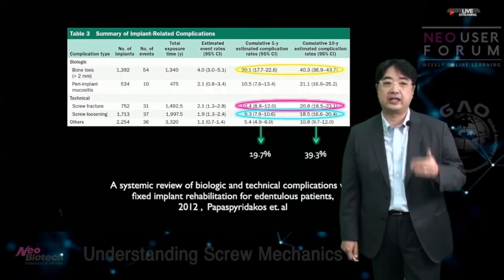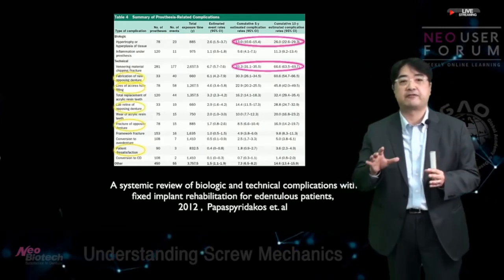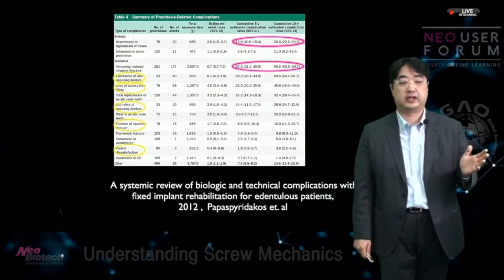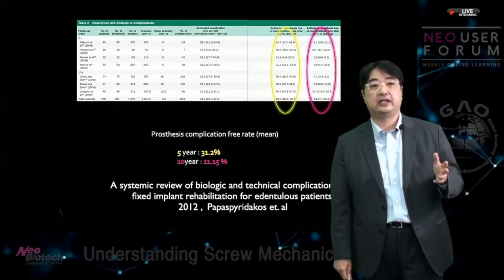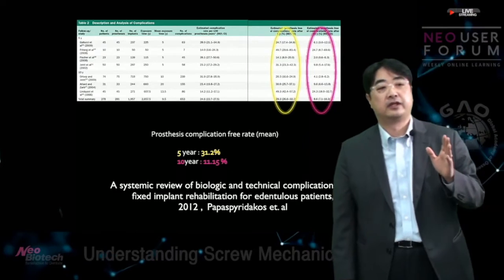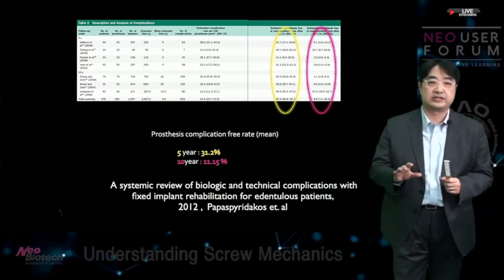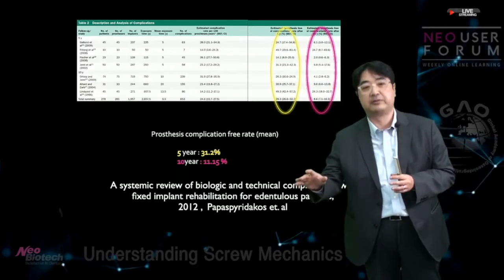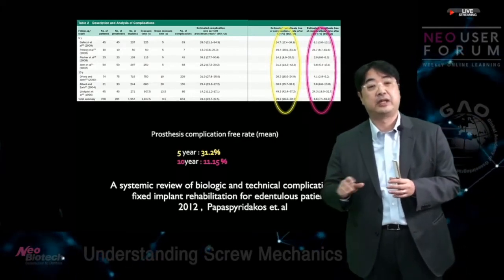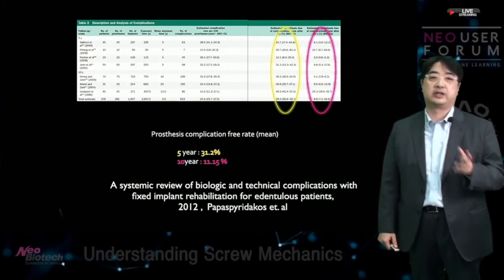So this is a 10-year cumulative study of mechanical problems. But as you see, the problems at 5 years became double at 10 years, in any issues, any problems, okay? So at the end, the complication-free rate at 5 years is about 31%, but at 10 years, it became 11%. So if it's safe at 5 years, it doesn't mean it's going to be problem-free in 10 years. As time goes by, the problem and the risk become higher than before. That's why we have to do periodic follow-up checks for implant patients.